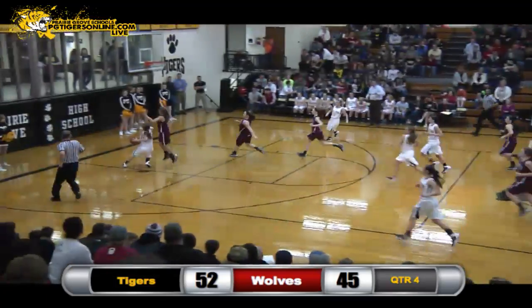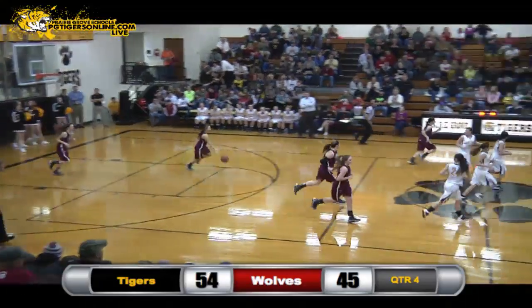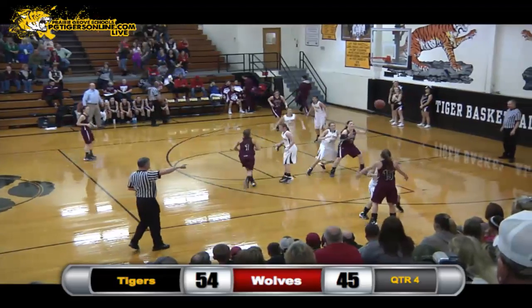Good look. Now she's got a two-pointer. It's a good look. Off the rebound, you pick your head up, push the ball. 9-point lead now for the Lady Tigers. They're going to pound it inside here.